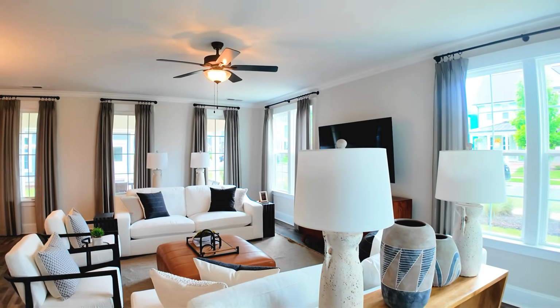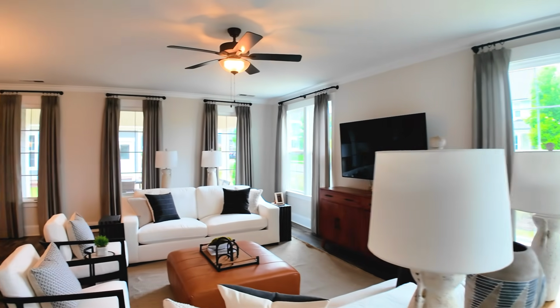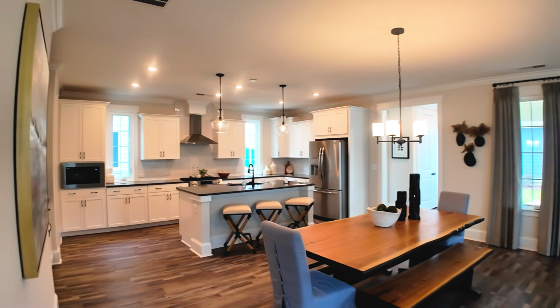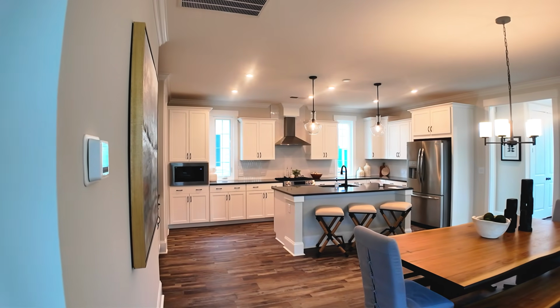And then this is the grand living room, dining area, and chef's kitchen with walls full of cabinets.